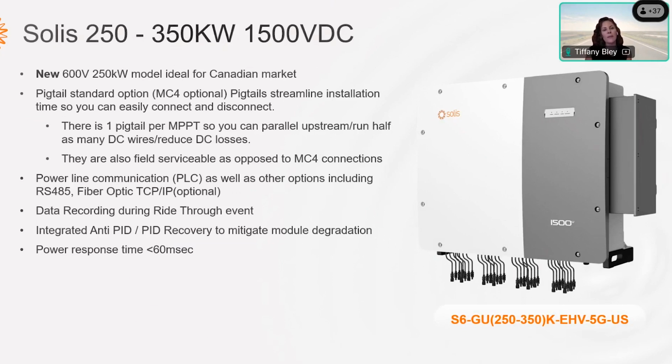So some things I wanted to mention on the new 250 to 350 product that we do have. Obviously, the 600 volt model that we did mention is ideal for the Canadian market, and the pigtail is standard. We do have an optional MC4 option, but we feel pigtails really do streamline installation time, as you can easily connect and disconnect if you need to. Also, there's one pigtail per MPPT, so you can parallel upstream, which helps you basically run half as many DC wires or reduce your DC losses overall. And these are also field serviceable, as opposed to MC4 connectors, which sometimes are not.